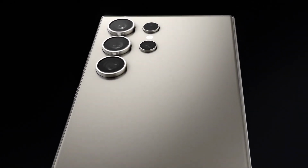First Samsung Galaxy AI phone. Galaxy AI? I don't get it. Well, guess I'm gonna have to show him.